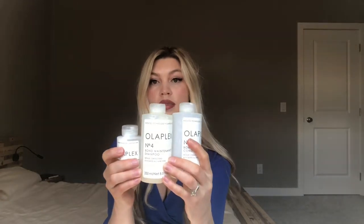this Olaplex line. This Olaplex line honestly really is a good line. I think a lot of people don't want to use it because it is very expensive, and at first I was a little hesitant too. I was like, what can be so special about this shampoo? Because I think at Sephora it's like $30 a bottle.